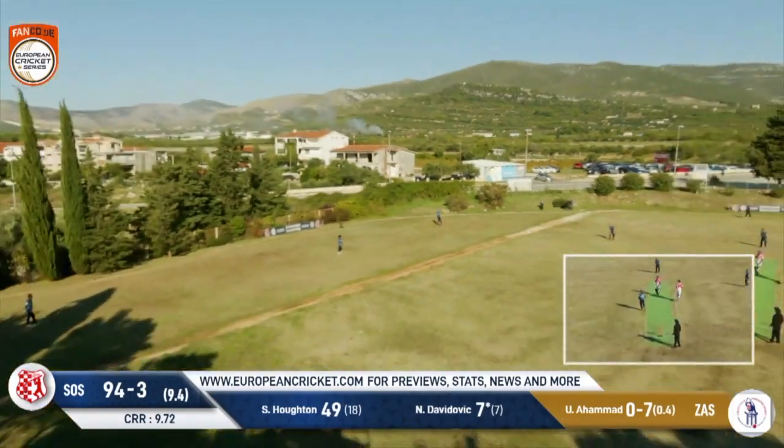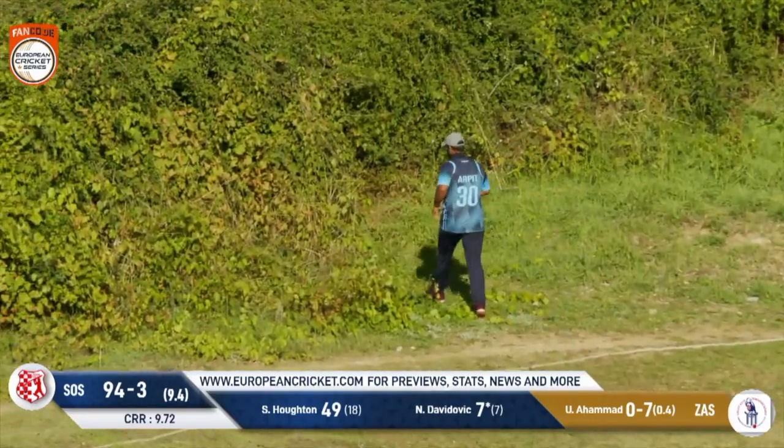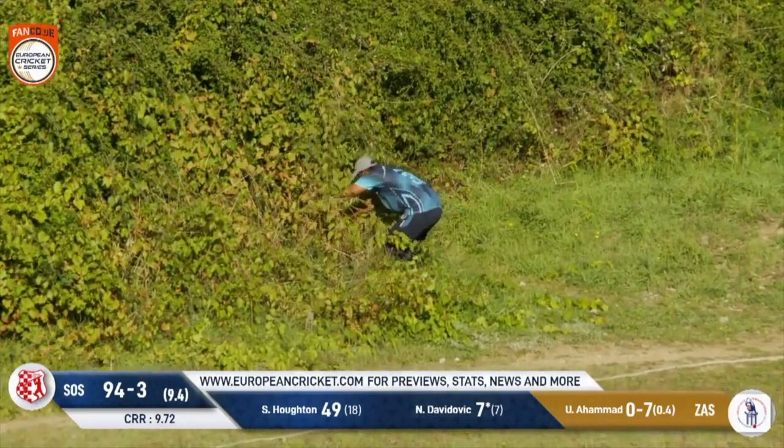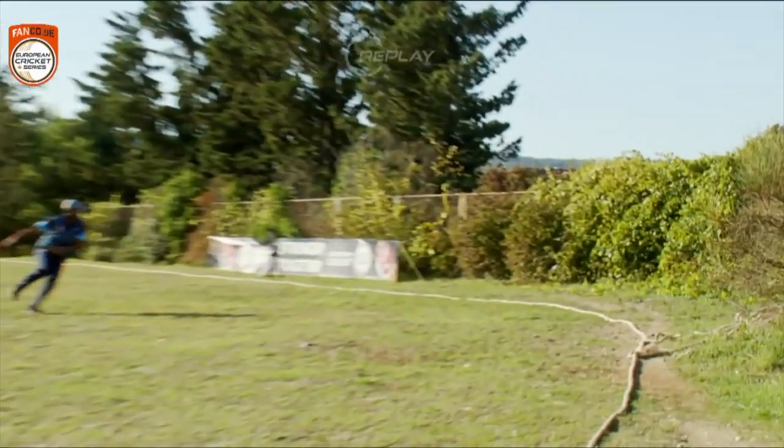Oh, it might be, because this is going to go over. No. The man at deep point, Shukla, was just grazing in from the boundary. It's not a long boundary at all. And this one will be 4. So like that, the score is 98.